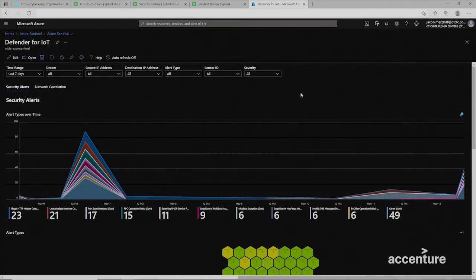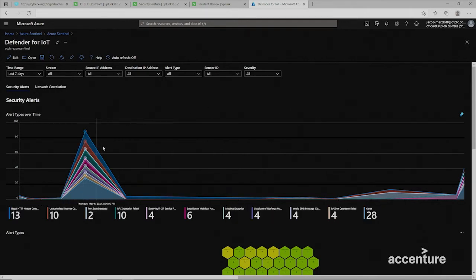So here we have a custom dashboard that we've created inside of Azure Sentinel that's specifically looking at the Defender for IoT alerts. Similarly to what we showed before, we'd see a trend over time of the different types of alerts that are occurring and how often they are occurring. Same reason as before, we need to understand what the baseline is so that we can understand when something abnormal happens on the network. Clearly something happened on this day where we need to start an investigation.